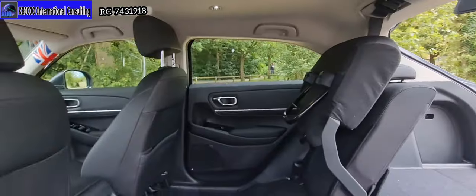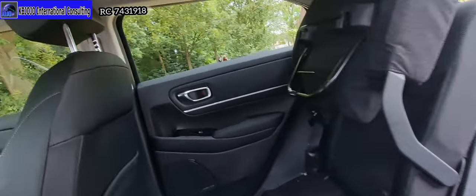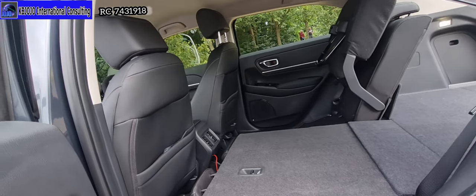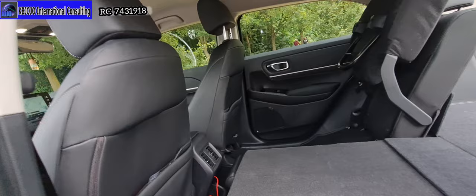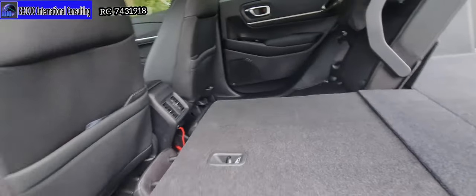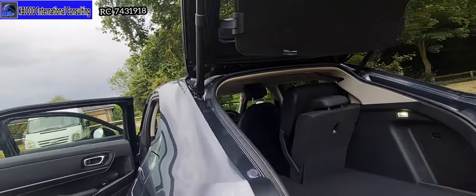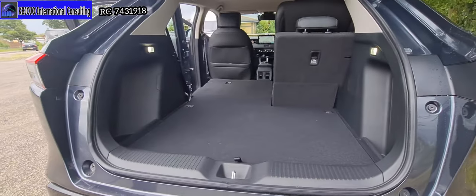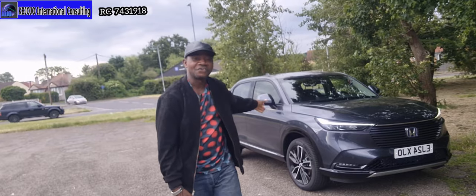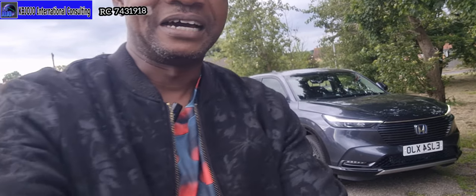Can you see how you can actually make good use of this space at the back? The seat at the back, you can also have a place to lay over if you want to take a sleep. So it's as spacious as that when the bonnet is open. So this is actually enough for you to lie down. 2024 HRV Honda.